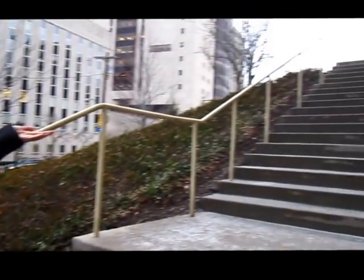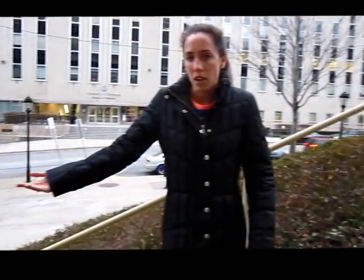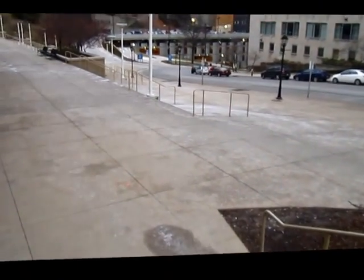Here you have the stairway going up to parking and down to the lower lobby entrance. And here is a better view of the ramp coming in. Here's an event center.